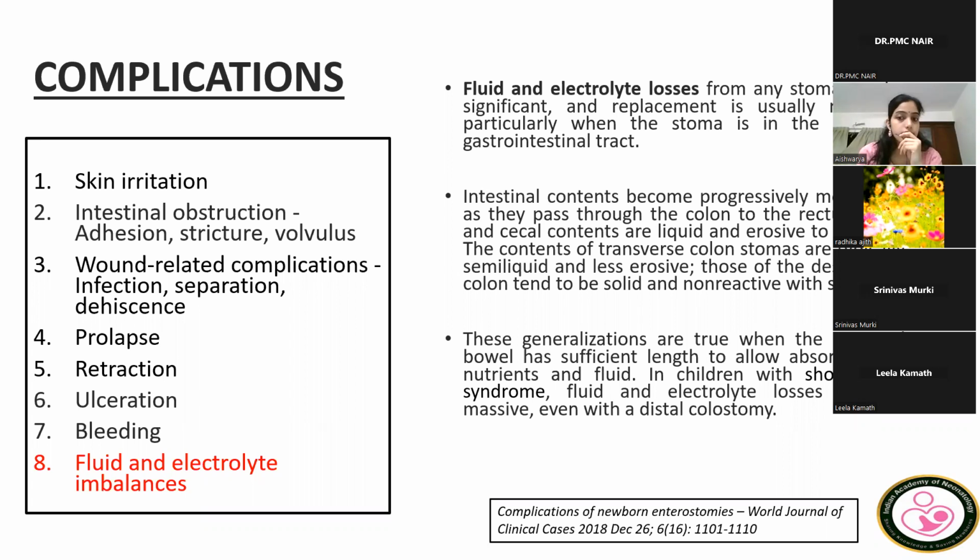These generalizations are true when the proximal bowel has got sufficient length to allow the absorption of nutrients and fluid. But in children with short bowel syndrome, fluid and electrolyte losses can be massive, even if a distal colostomy is only present.